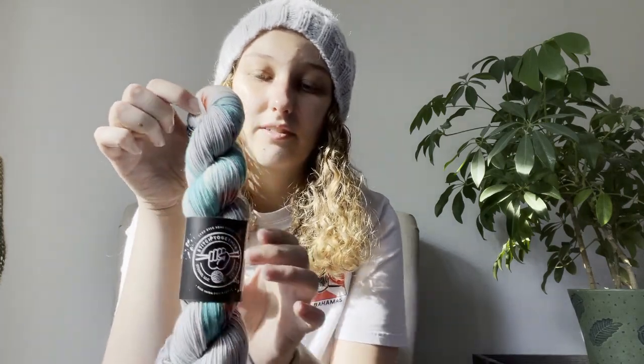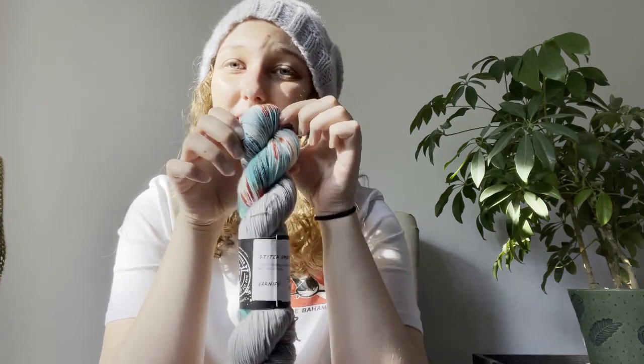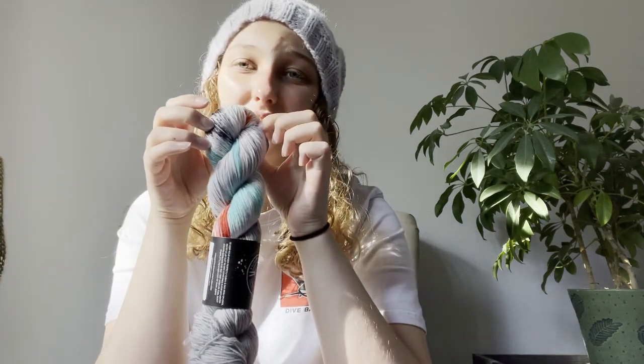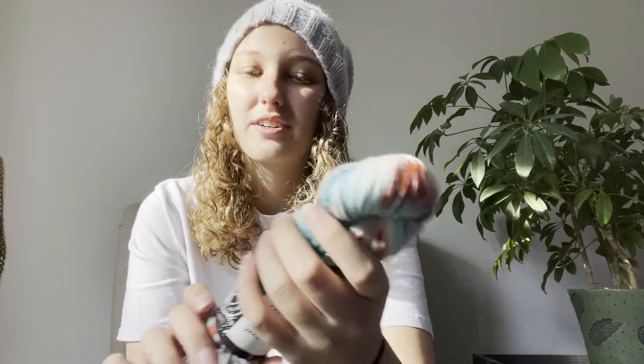But also, I have this idea in my mind that every different state or eventually country I go to, I want to try to get yarn that represents the place. So, from Yarnify, I got this colorway. It is representative of the Chicago flag. I'll put a picture of their logo with the yarn over here because their logo is the Chicago flag. But this is from Yarnify. Well, the store is Yarnify.